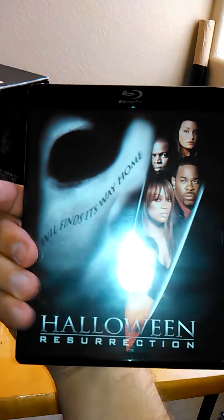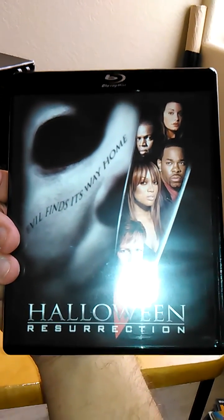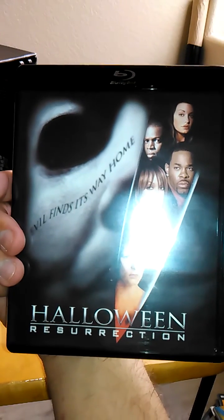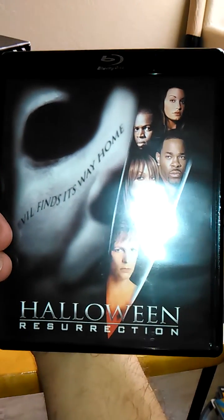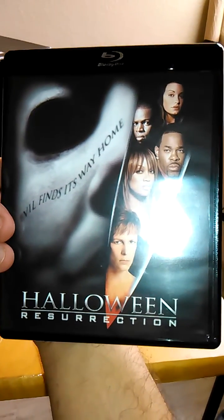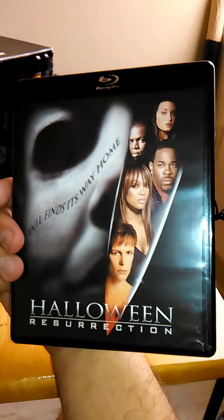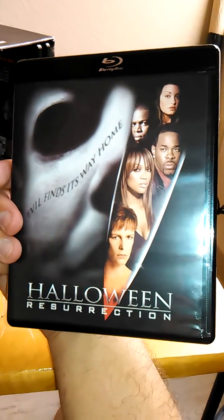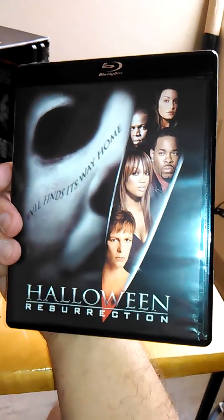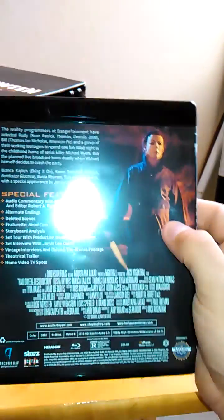Halloween Resurrection with Busta Rhymes, Tyra Banks, and Jamie Lee Curtis again. Except in the beginning, she doesn't make it. She ends up dying in the beginning, and Tyra Banks and Busta Rhymes end up hosting in the Myers' old house as a TV web series. Busta Rhymes tries to pose as like he's a badass or something. Ends up picking a fight with Myers, and then Myers ends up being set on fire into a crisp.